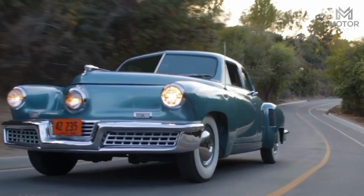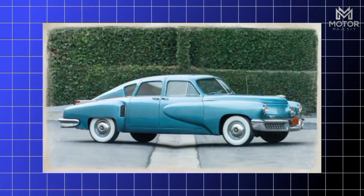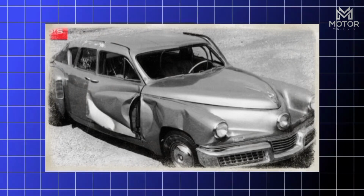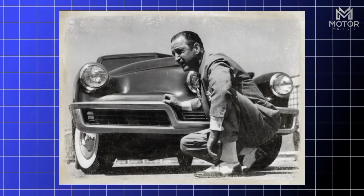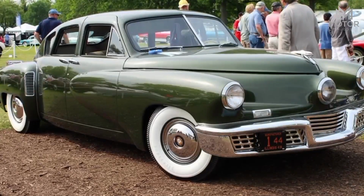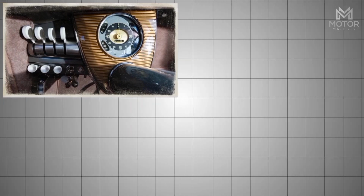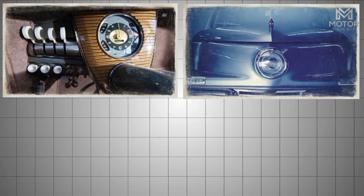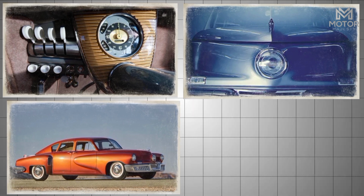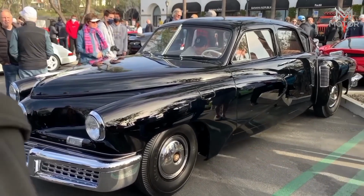That third headlight in the center that turned with the steering wheel. The sleek, aerodynamic design. The pop-out windshield designed to eject during a crash. This wasn't just a car, it was Preston Tucker's vision of the future. Let's talk about those safety innovations. Padded dashboard? Tucker did it first. Shatterproof windshield? Tucker. Roll bar built into the roof? You guessed it, Tucker. This car had safety features that wouldn't become standard until decades later.